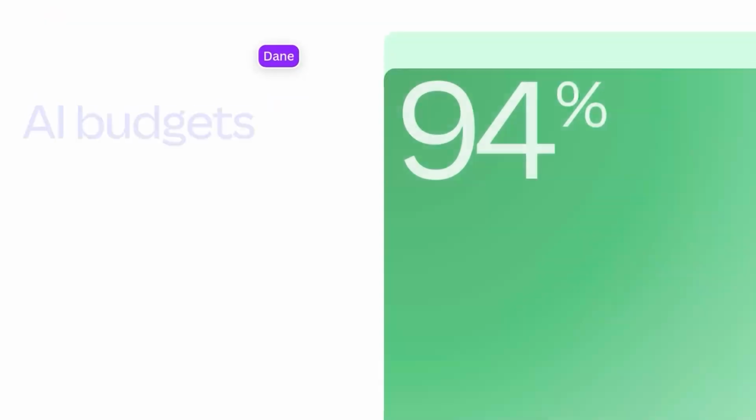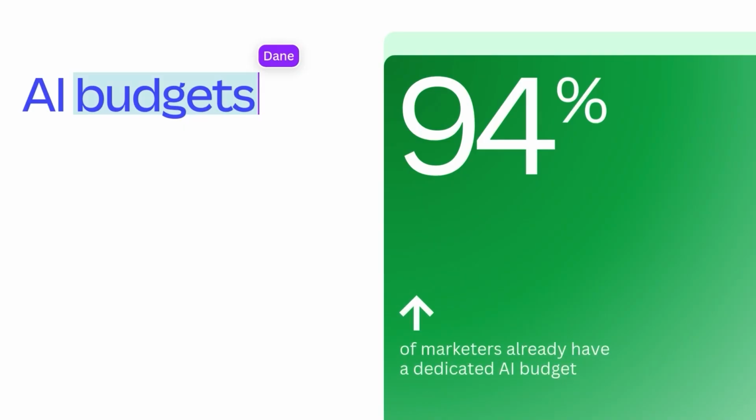Now, many of you use AI tools, but you feel like you're not getting as much out of them as you want. Today's session is about moving from trying AI to using it as a core part of your workflow, so it drives real, measurable ROI. According to our 2025 State of Marketing and AI report, 94% of marketers already have dedicated AI budget, but only 58% of those marketers say that they have AI truly embedded into their workflows. Today, we're hoping to close that gap.